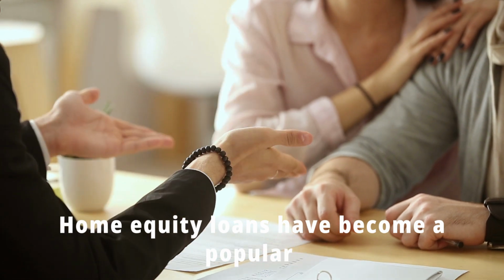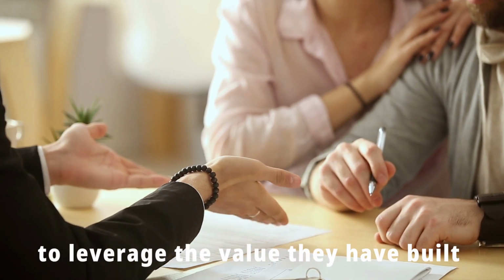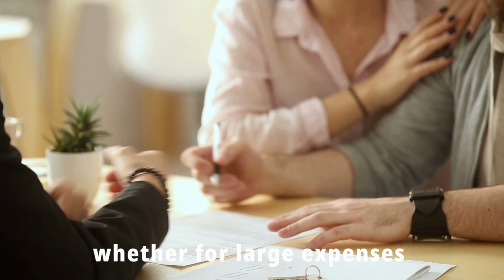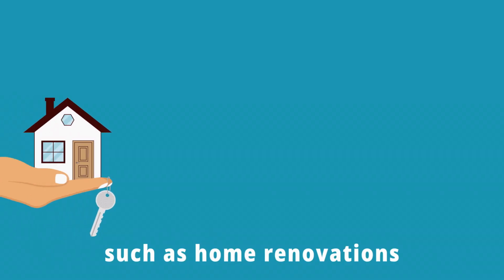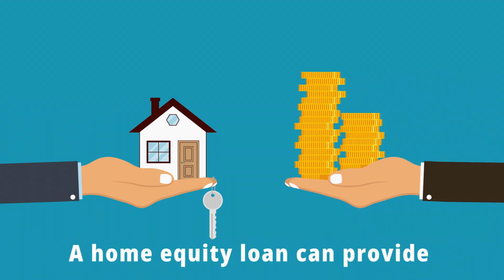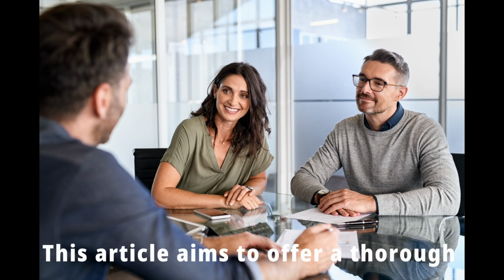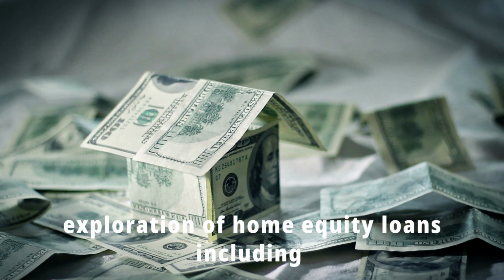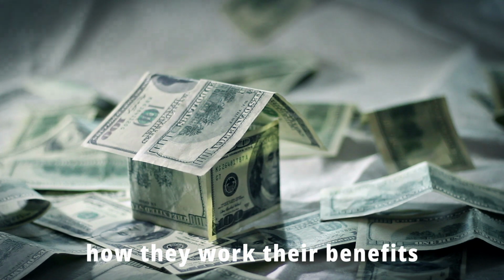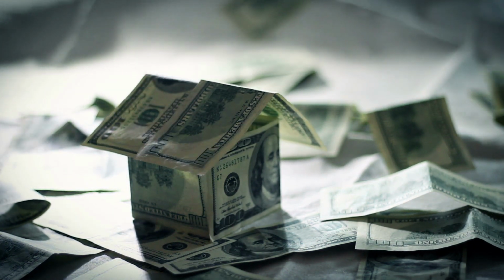Home equity loans have become a popular financial tool for homeowners seeking to leverage the value they've built up in their property. Whether for large expenses such as home renovations, education costs, or consolidating debt, a home equity loan can provide significant monetary resources. This article aims to offer a thorough exploration of home equity loans, including how they work, their benefits, potential drawbacks, and how to secure one.